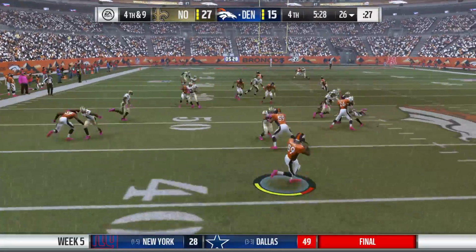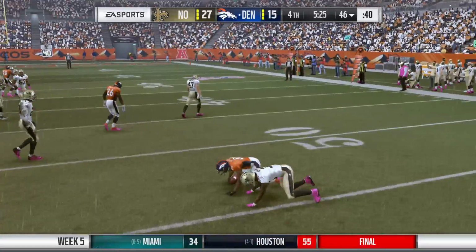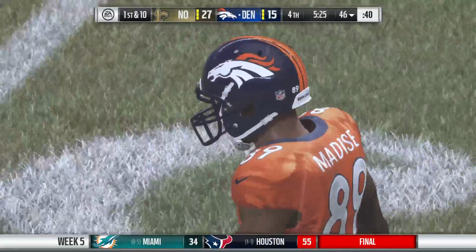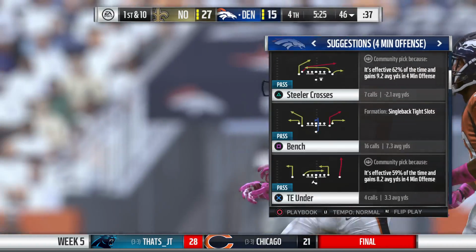And it's fielded at the 34. 12 yards on the return that time. And the Broncos take over. First down and 10. Here's the Denver offense now as they get set to take over here.